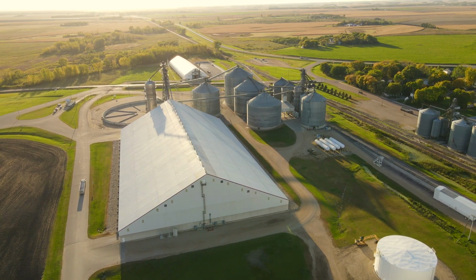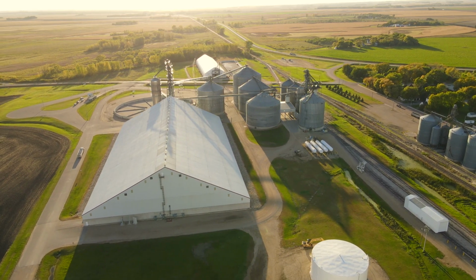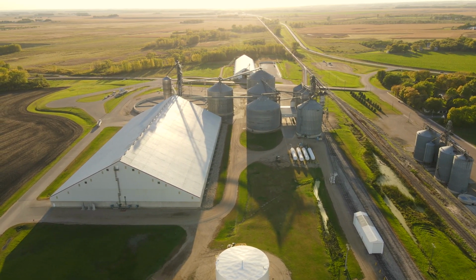So our member cooperatives and private grain elevators are who we write our contracts with. Now there are farmers that deliver direct out of their fields or off their farms, but they're making those sales through one of those member co-ops or private elevators.